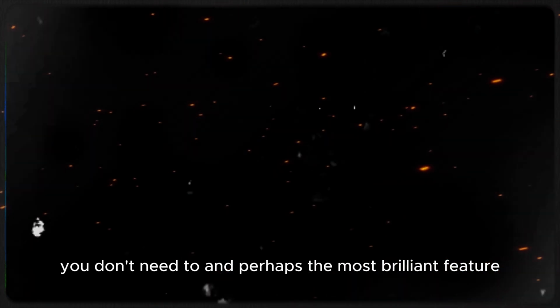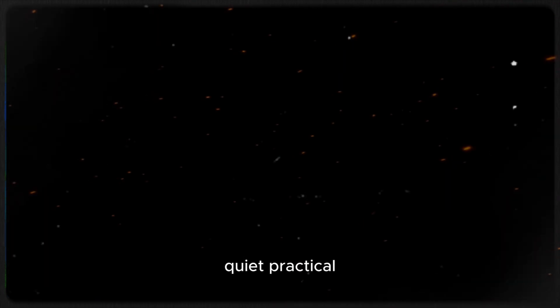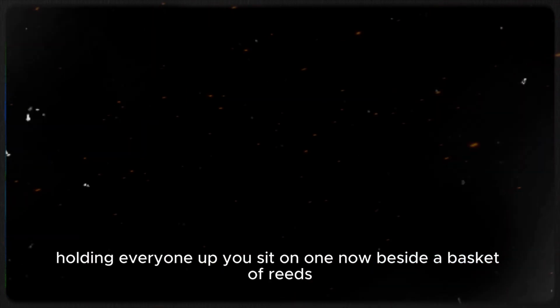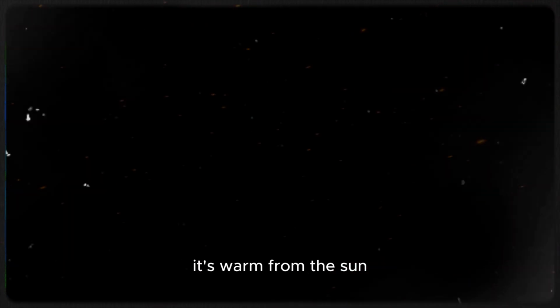You don't need to. And perhaps the most brilliant feature, the multi-use bench, a low, thick clay seat that also acts as wall support, floor brace, and emergency pantry lid. It's the woman of furniture, quiet, practical, holding everyone up. You sit on one now beside a basket of reeds. It's warm from the sun.